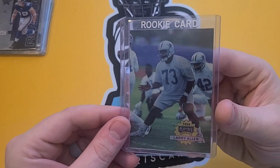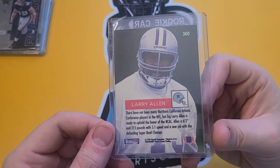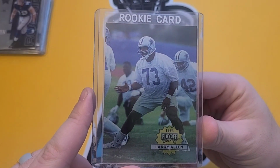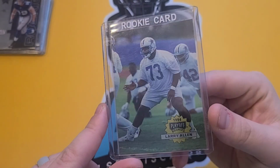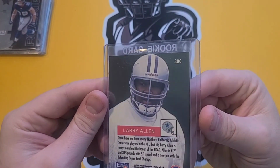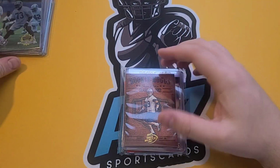This is a sneaky great card. Larry Allen. I remember I was looking for a Larry Allen card for what seemed like months, back in like 2020, a couple years back. But found this one, so I can end up trading this or maybe getting it graded. It is in great shape. Maybe the corners aren't the best, but for the centering and the surfaces, the card is in great shape.